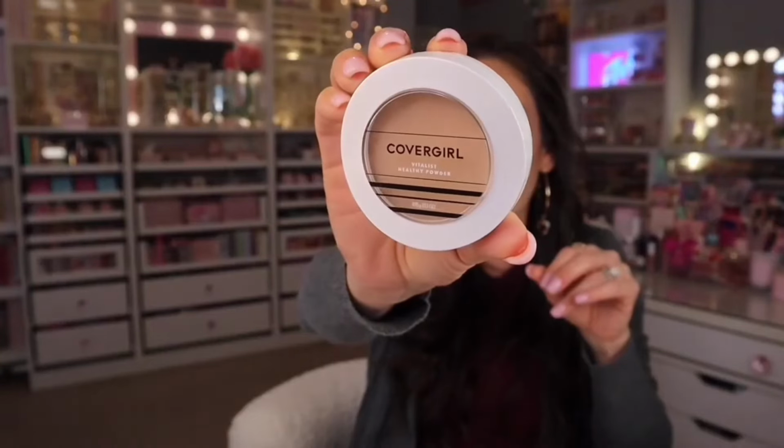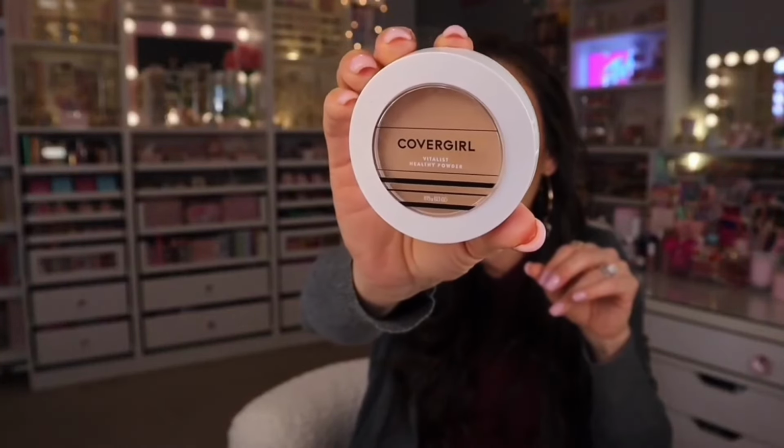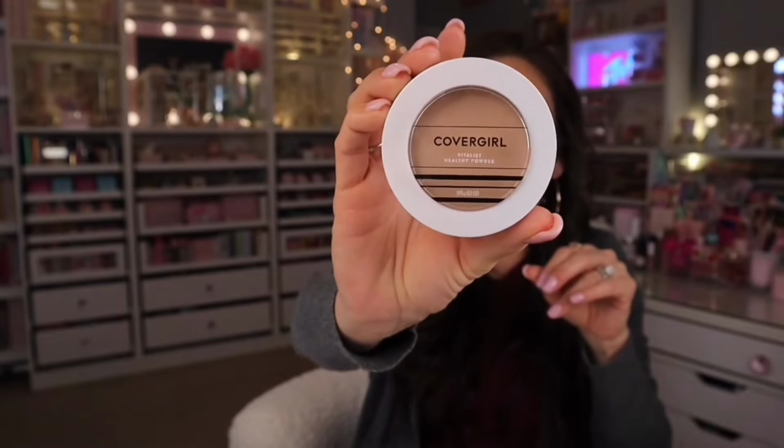Okay, since we're still on the face topic, I have, let me see, 4 products for the face. The first one I'm definitely wanting to show you. This one acts like a bronzer for me. This one is the CoverGirl Vitalist Healthy Powder. This one's in the shade 725 Buff Beige. Okay, yes, it is a face powder, right? A foundation powder. It is so good for bronzer.